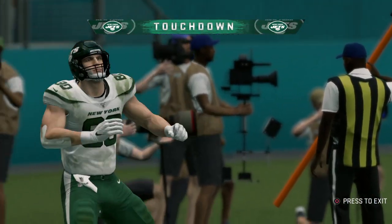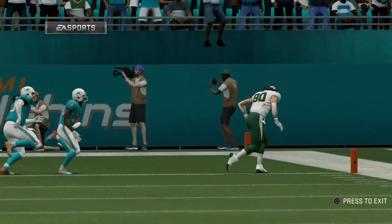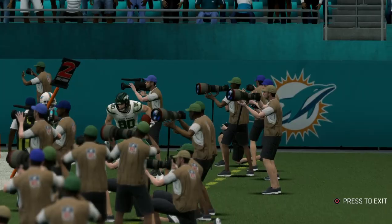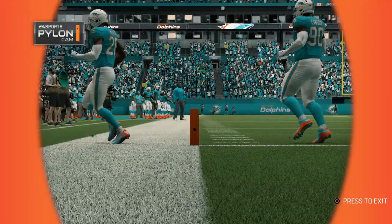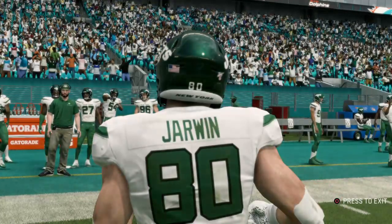Blake Jarwin, his first touchdown on the year. And the Jets have taken the lead. The tight end position has always been dangerous, especially in the red zone, short field. But now even more so because these tight ends aren't necessarily the tight ends of old. They're the rocked-up wide receivers who have a little bit more speed. Way harder to cover than before.